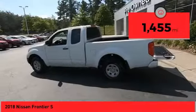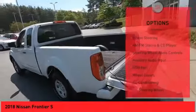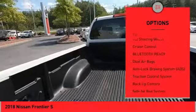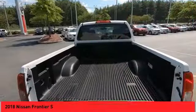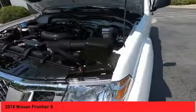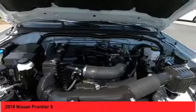This vehicle has less than 2,000 miles. Here are some of this vehicle's great options: steering wheel audio controls, backup camera, air conditioning, dual airbags, power steering, AM/FM stereo with CD player, cruise control, side airbag system, bed liner, clock. This vehicle offers reliability and good looks at a great price. So come in and take a test drive today.